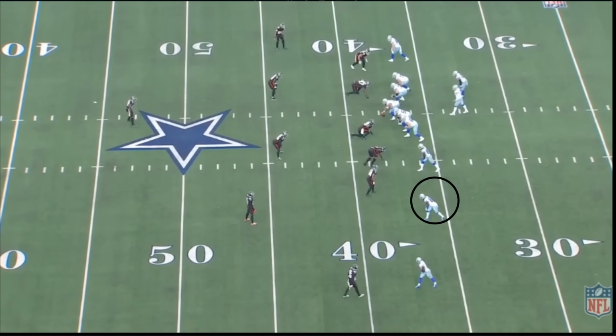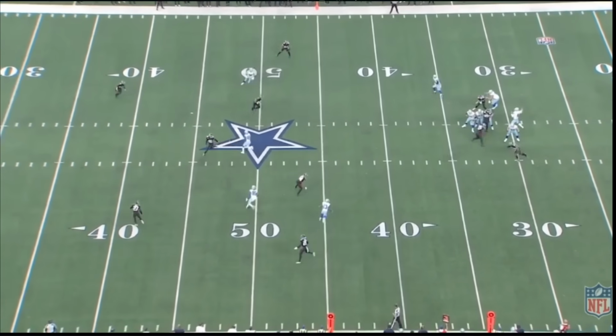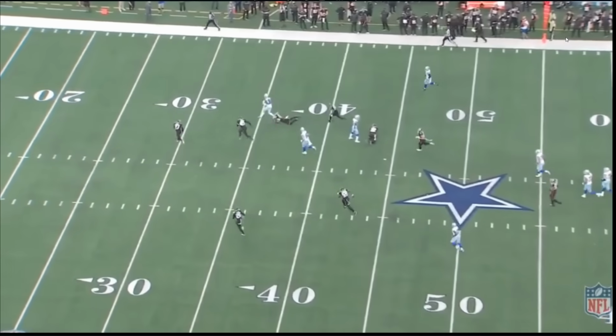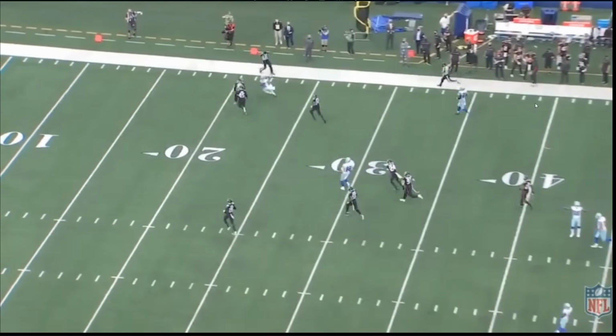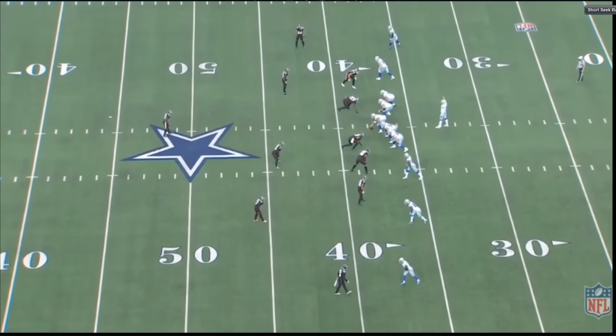Two things I want to do here. I want to give Noah Brown some credit, okay? Show some love to him. He grew his dreads out like CeeDee Lamb, so of course he's playing like a better receiver. And once again, you cannot tell me that Dak Prescott is not throwing the ball with anticipation. You can't tell me that he's not leading his receivers open, okay?